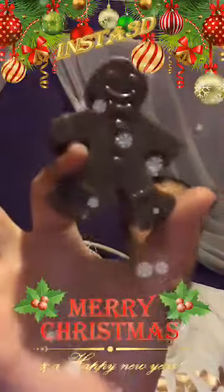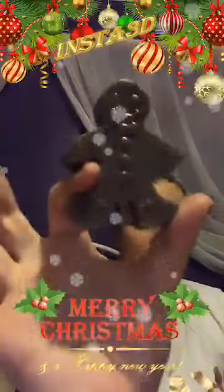It is so cute. Sorry, how cute is that? I don't care, I'm not saying gingerbread person, it's a gingerbread man. It's not a gingerbread lady, it's not a gingerbread person, it's a gingerbread man, I'm afraid. Oh my good god. I was so tempted just to stick that in my mouth then. I'm not gonna. But I wanna.